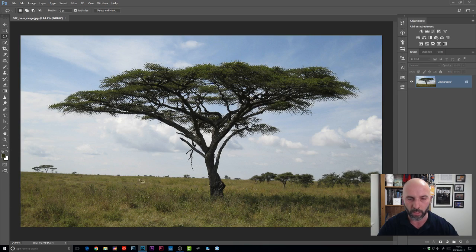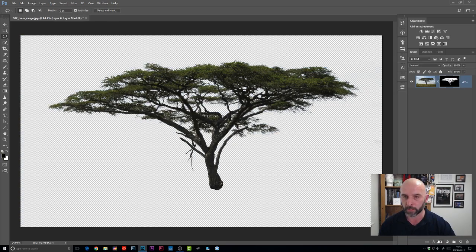And look what happens when I let go. All the selected areas that are on the grass have gone. The only selected areas now are on the tree. So to cut this out, I'm going to use a layer mask, like I said in the first tutorial. Use a layer mask and we'll click like so.